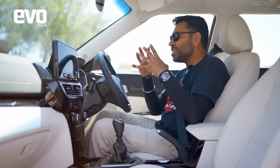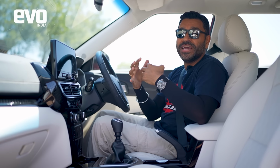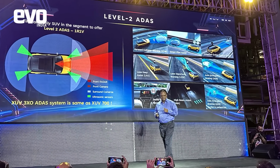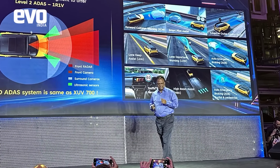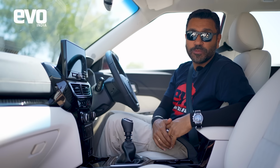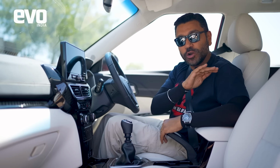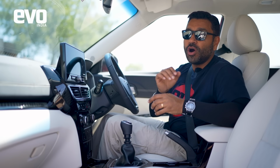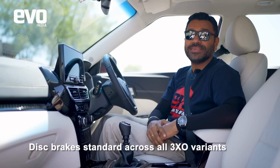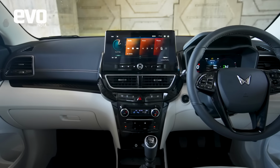So in the petrols, the safety systems, especially the ADAS, is something that Mahindra is making a very big deal out of. R. Velusamy, Mahindra's president of automotive technology, says that that is a game changer in this class. And if you are obsessed about safety, as you well should be, then the 3XO, especially this top-of-the-line version with ADAS, should be your pick. Otherwise, all versions of the 3XO also get rear disc brakes as standard. Also, it gets ESP as standard. So, safety equipment on the 3XO is top-notch.